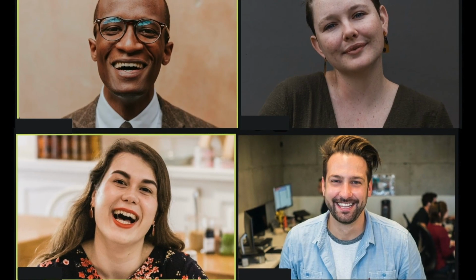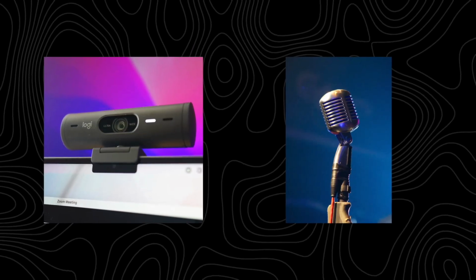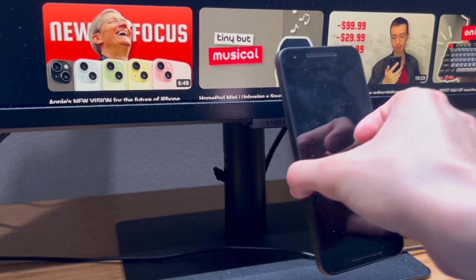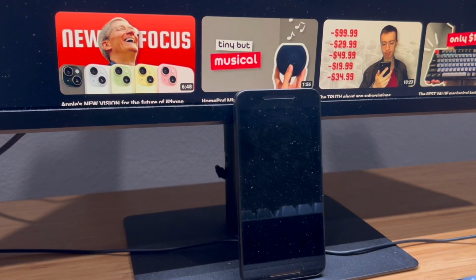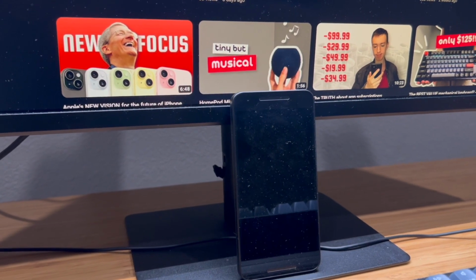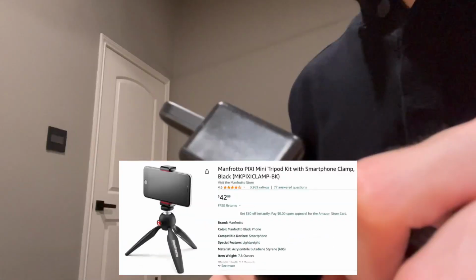If you find yourself in a lot of Zoom calls or Teams meetings, there are usually two things that you need to get the job done: a webcam and a microphone. Since I have an M1 Mac along with an iPhone, I literally just lean my phone up against the monitor and use the continuity camera in macOS, and that tends to work really well for things like FaceTime calls. If I really needed a good angle, I might just use a small tripod like the Manfrotto Pixie.